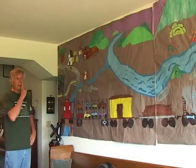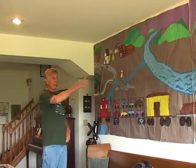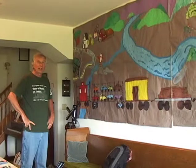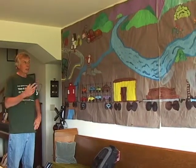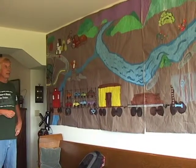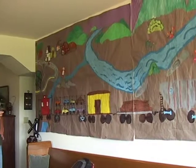And I know the elementary art teacher very well, and this isn't the whole thing, this is just the part of it with the trains in, but I asked her what she was going to do with that after the arts festival, and she said, well, I'll probably do like I do every year. I'll take it and I'll fold it up and I'll put it in my closet, and after a couple of years I'll wonder why I'm keeping it, and then I'll throw it away. And I said, well, we're not going to throw this one away. I said, I have a good spot for this.